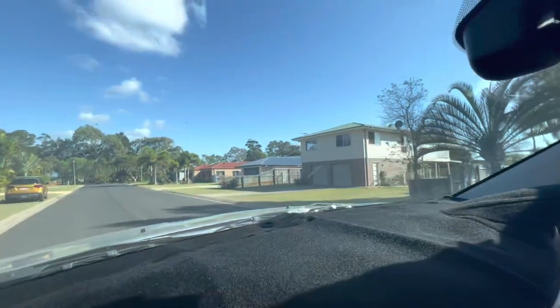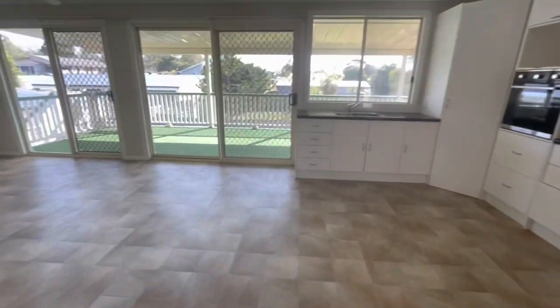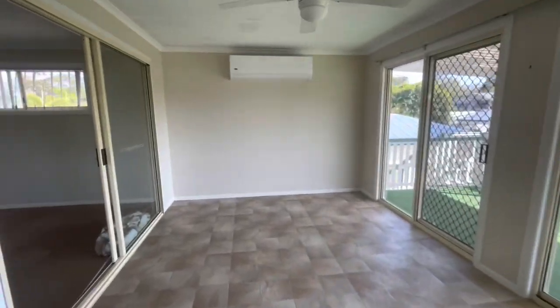Our house! We just arrived at our house. So we have tenants in here, and the tenants left on Thursday, and the property was cleaned, I think, Friday. So we're just doing a quick inspection before we call the real estate to grab the keys, and then we're gonna go to the beach. We have to wait for the inspection report to see if there was anything recorded on the exit report. So we're gonna do that and go to the beach and chill out a little bit.